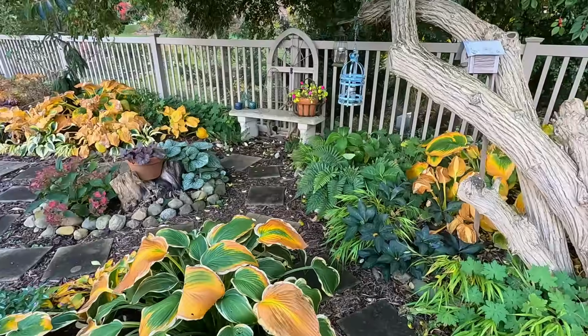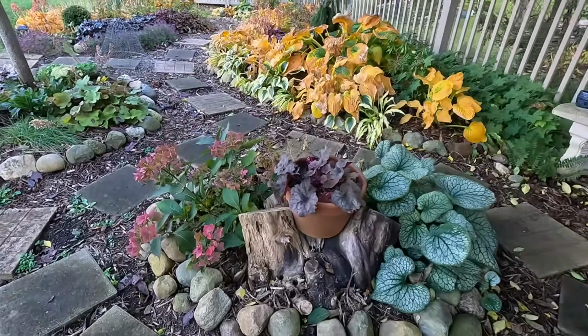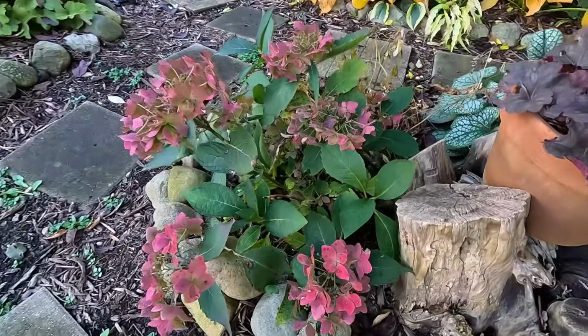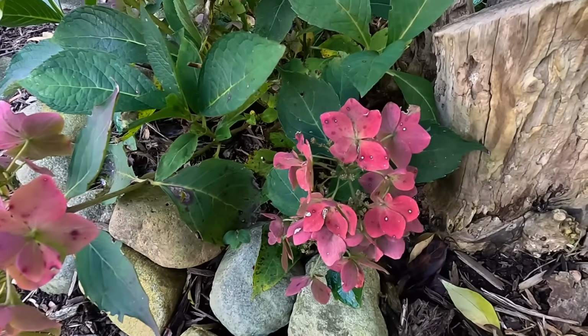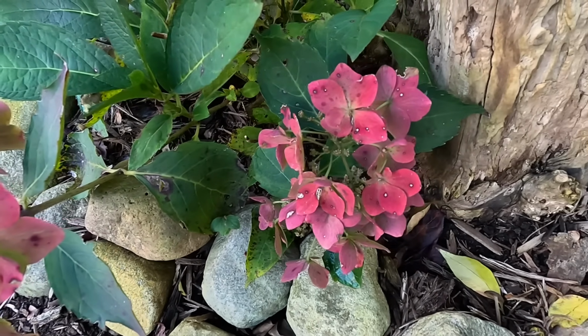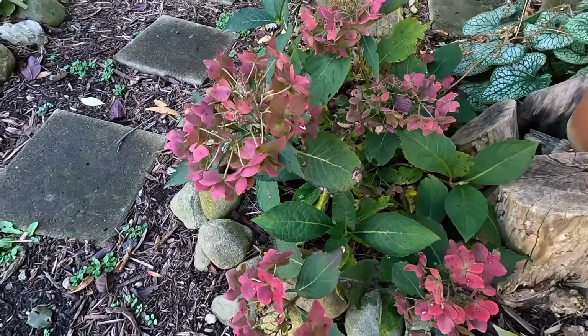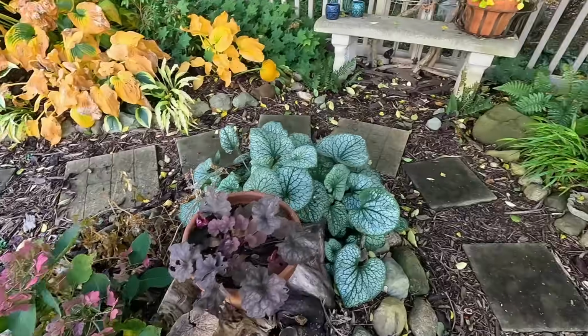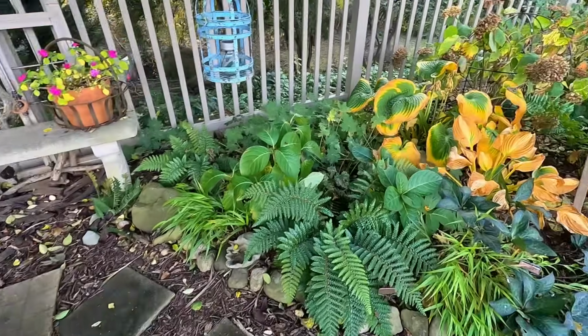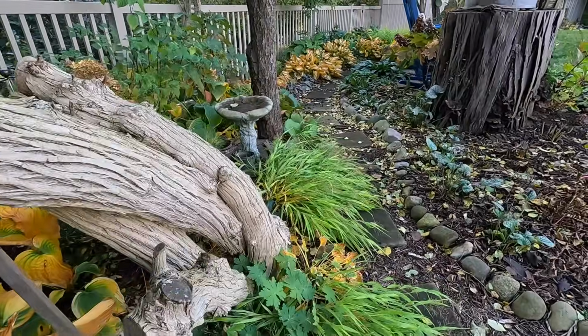I want to show you the color on the blooms of this can-do hydrangea, because I thought they were done changing color, but look at that deep, rich color that they have taken on. That's even darker than they were before. That's beautiful. So much to still enjoy in the garden at this time of year.